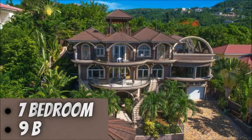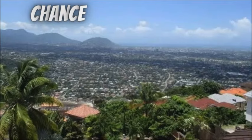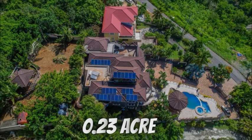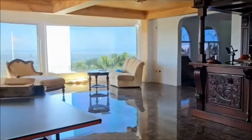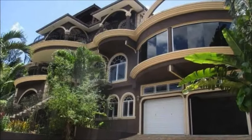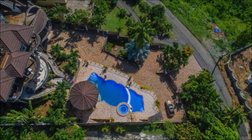Discover this expansive 7-bedroom, 9-bathroom estate nestled in the prestigious Chancery Hall, Kingston, and sits on 0.23 acres of land. This palatial residence is the blueprint for unparalleled luxury, comfort, and convenience with your personal touch. The mansion boasts a 4-car garage with a whopping yard space able to fit 12 cars.